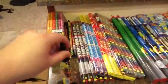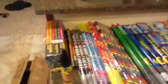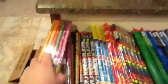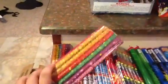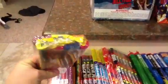I know it just does like a 1 artillery shell burst. This whole middle part's filled with powder. So these are just your magical 10-shot Roman candles. Pretty small, but they're fun to play with while you're waiting for good stuff to start.